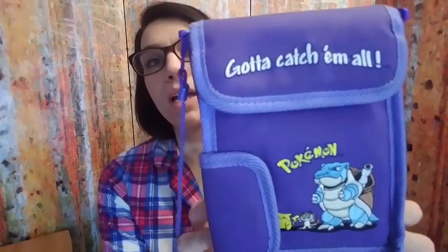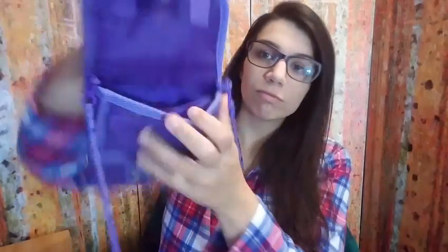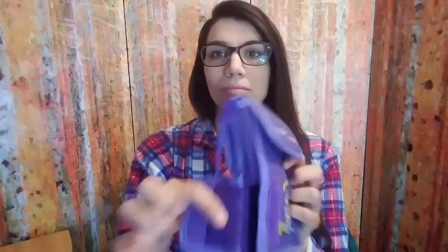First, I'll show you this Pokemon DS game case. It does have a strap with it. It's just a fun little game case. You slide your DS in there and get a little back pocket. I picked this up at a garage sale for $2 and I sold it for $17.99 with free shipping.